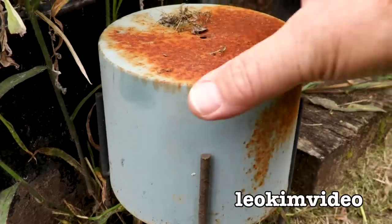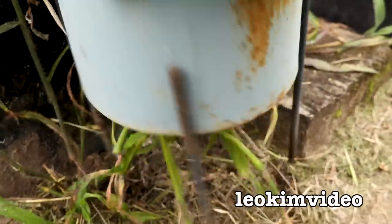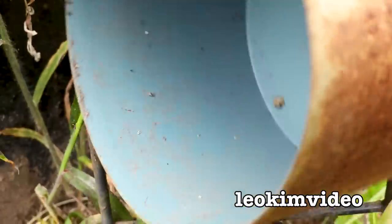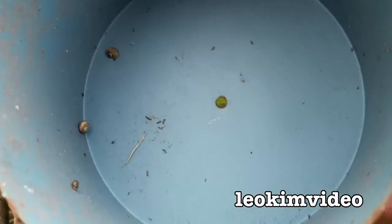This is one that's often been a home to snails. I just carefully undo it. It's playing up on me, this one. Phew, finally got there. Let's take a look inside. And it looks pretty clean.